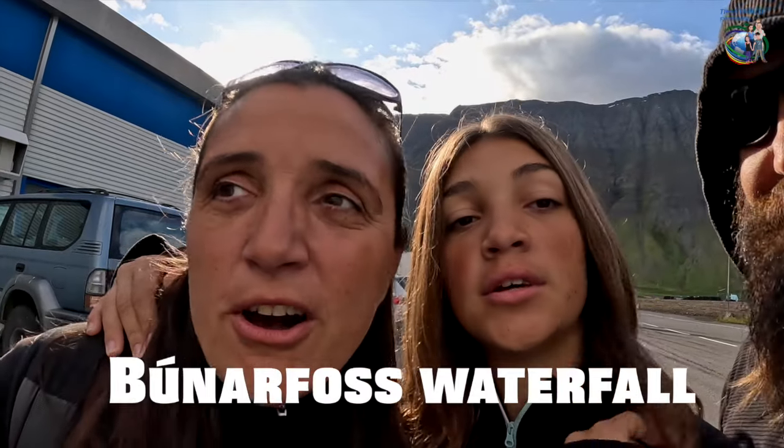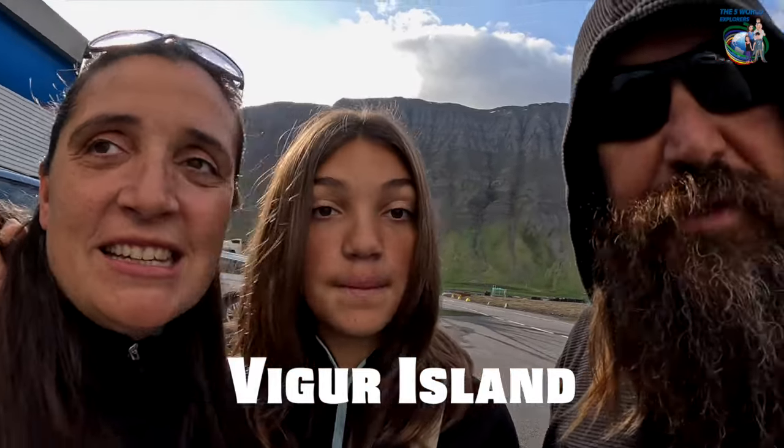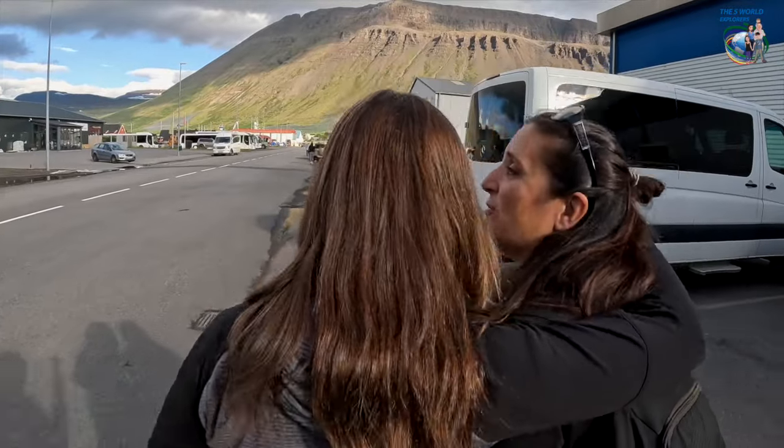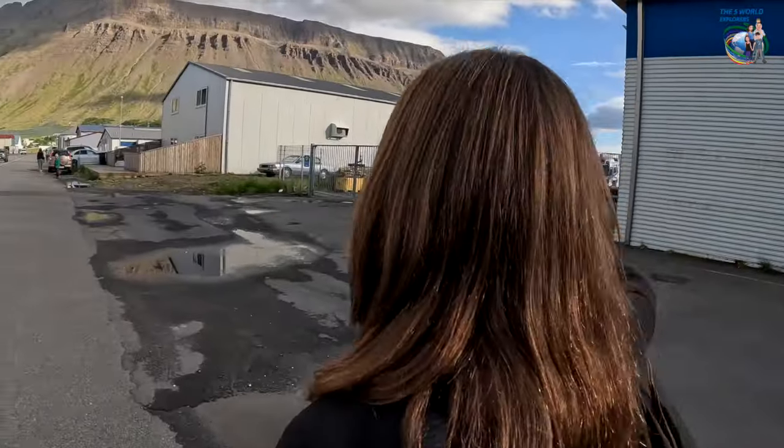There's 2,000 people that live here. It's famous for this amazing waterfall, and for a little island where you can see all kinds of birds. We have to make a choice. We can't do everything. We're trying to go for the birds, so we have to find out about the boat that takes you to the birds. Yay! We are going for the birds. We're on a mission, bird watching.